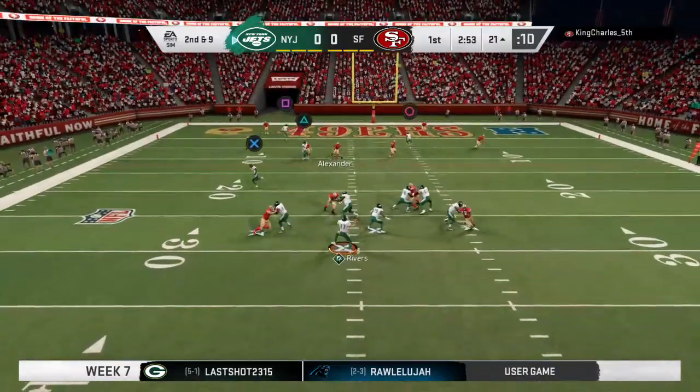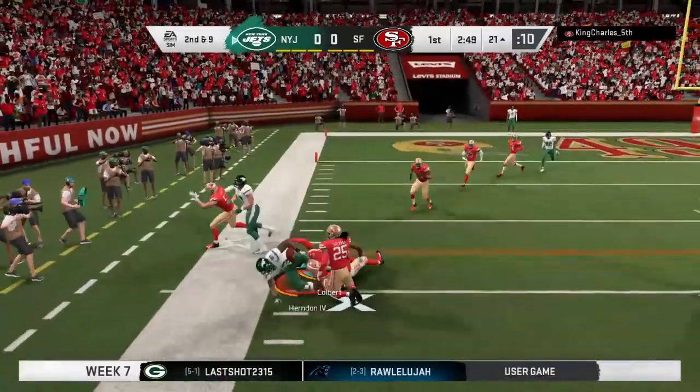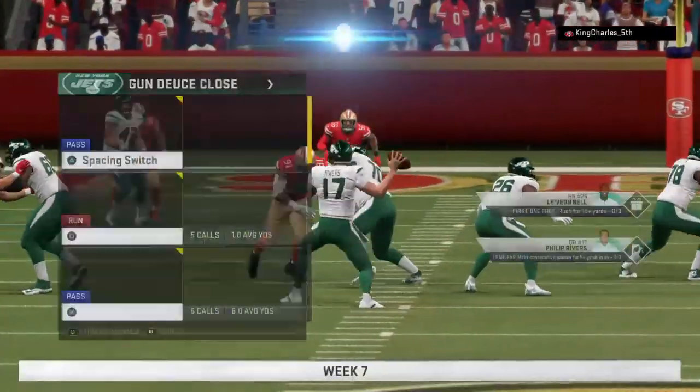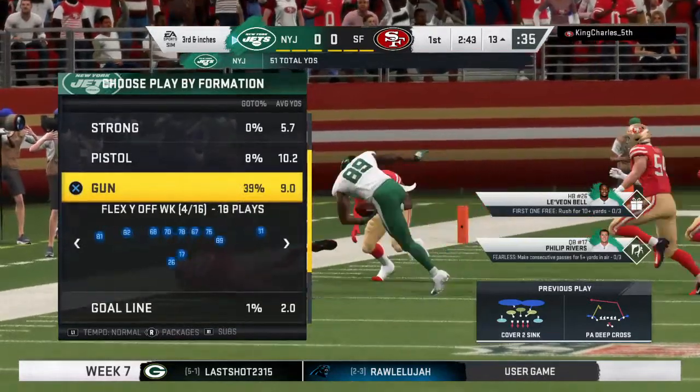On 2nd and 9, Rivers. Herndon's got it complete, and is able to break one tackle, but then is quickly brought down. But a nice little gain. 8 yards on the completion, but now they face 3rd down.